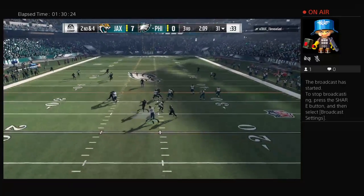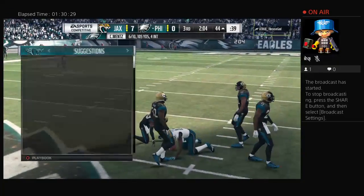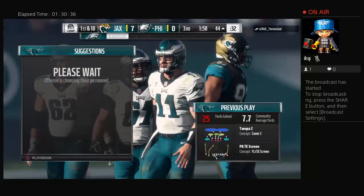On play action, it's Wentz. The connection here with Nelson Aguilar. And he's finally taken down, but not before getting across midfield and across the 45-yard line.